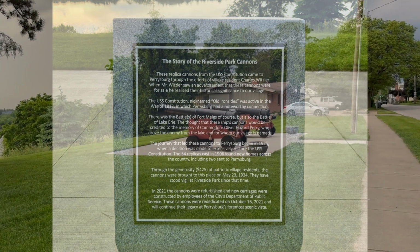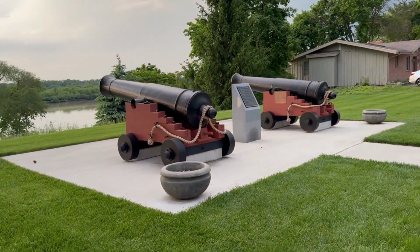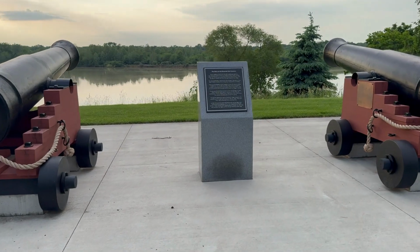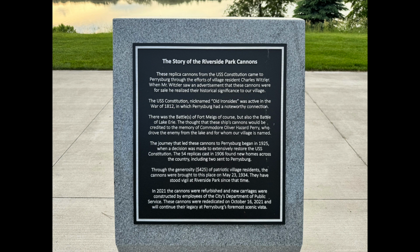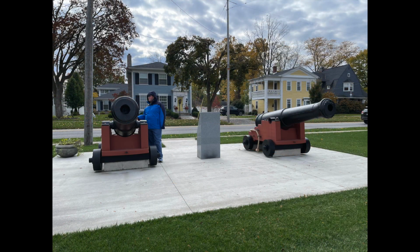These replica cannons from the USS Constitution came to Perrysburg through the efforts of village resident Charles Witzler. When Mr. Witzler saw an advertisement that these cannons were for sale, he realized their historical significance to our village. The USS Constitution, nicknamed Old Ironsides, was active in the War of 1812, in which Perrysburg had a noteworthy connection. There was the Battle of Fort Meigs, of course, but also the Battle of Lake Erie. The thought was that these ships' cannons would be credited to the memory of Commodore Oliver Hazard Perry, who drove the enemy from the lake and for whom our village is named.